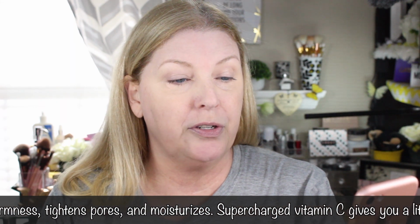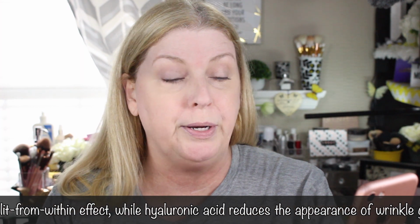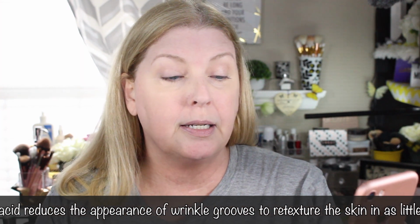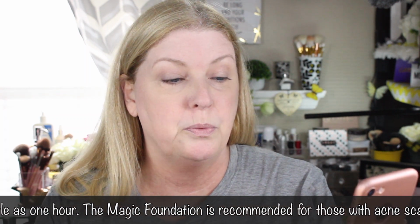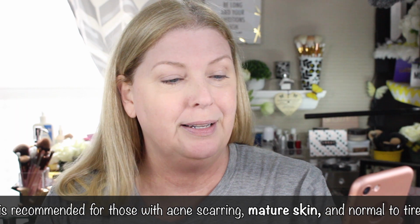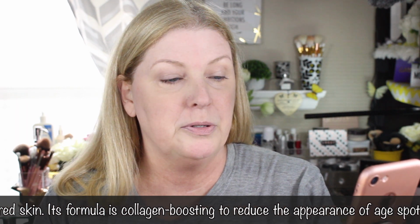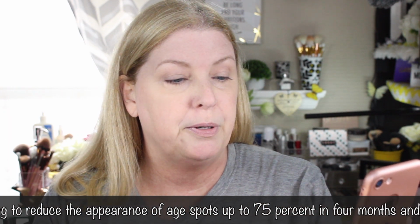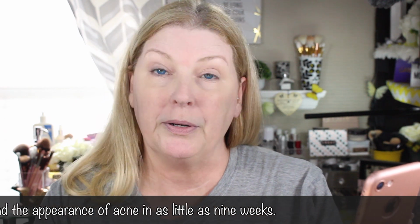Supercharged vitamin C gives you a lit from within effect, while hyaluronic acid reduces the appearance of wrinkle grooves to retexture the skin in as little as 1 hour. The Magic Foundation is recommended for those with acne scarring, mature skin, and normal to tired skin. Its formula is collagen boosted to reduce the appearance of age spots up to 75% in 4 months and the appearance of acne in 9 weeks. So that says a lot about what this is supposed to do for the skin.